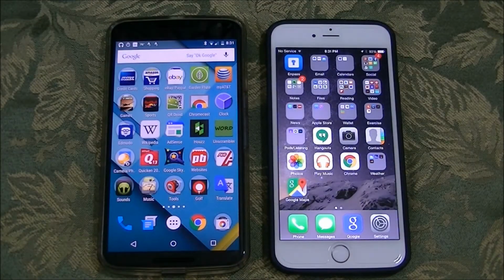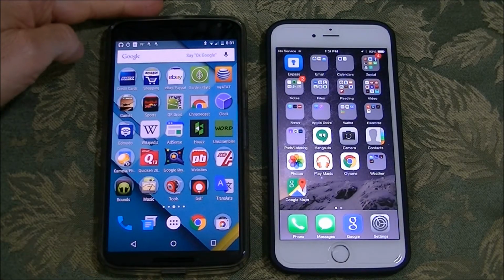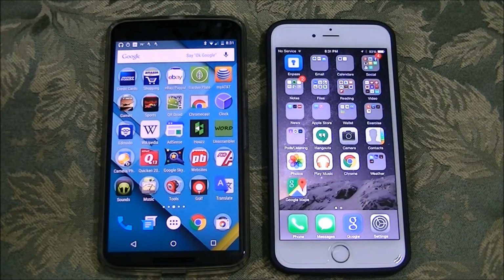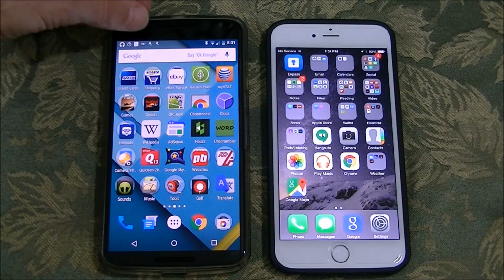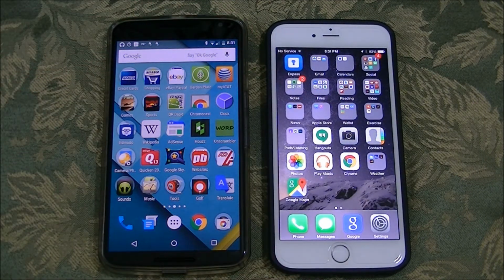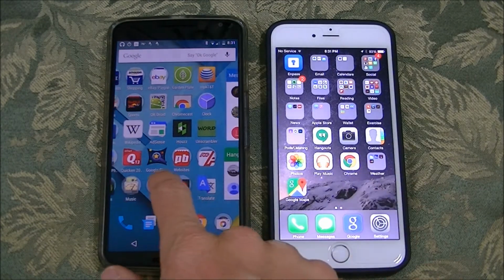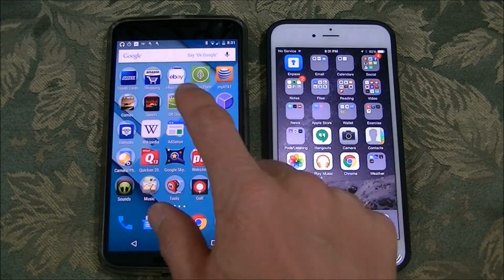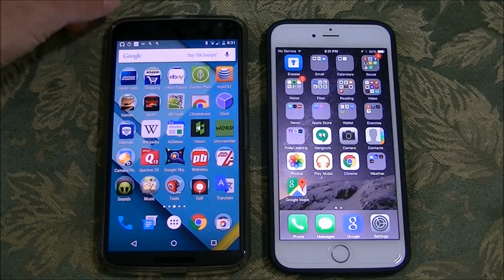The notification icons that you get on Android are really useful. So you'll see them up here at the top. I've got some Strava notifications. Let me know I've got some messages there. You'll see my stopwatch running. So I've got the stopwatch still running on both. I don't know that it's running on the iOS device. On the Android, I can look up here and see the icon.